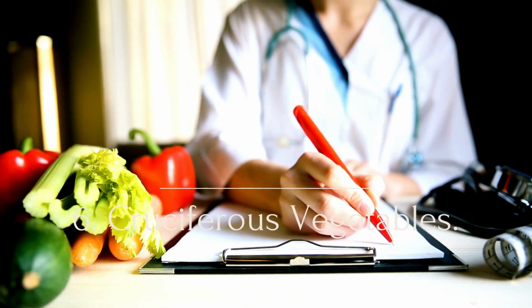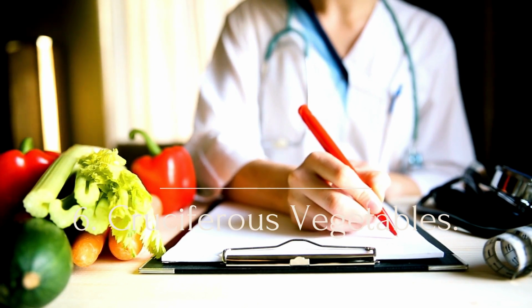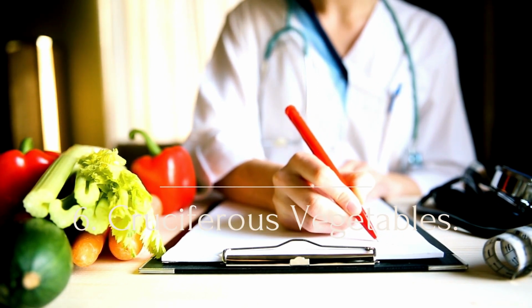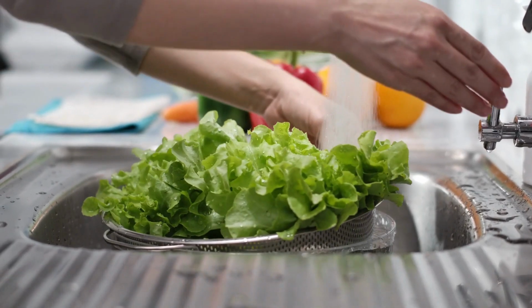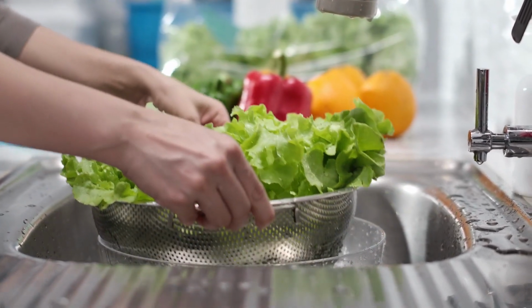6. Cruciferous vegetables. Cruciferous vegetables like kale, broccoli, cabbage, and cauliflower are great sources of vitamin C and fiber, but they can also make you bloated and gassy thanks to their raffinose and fructan content.